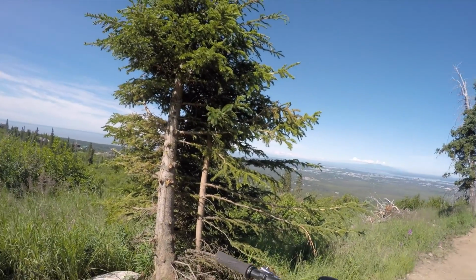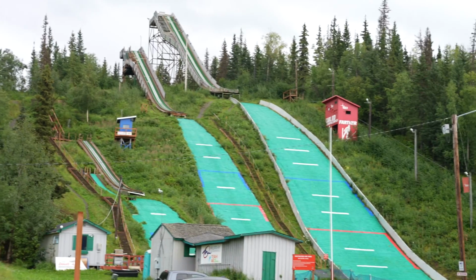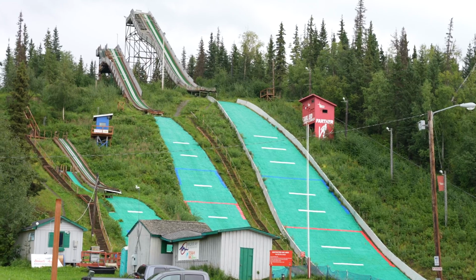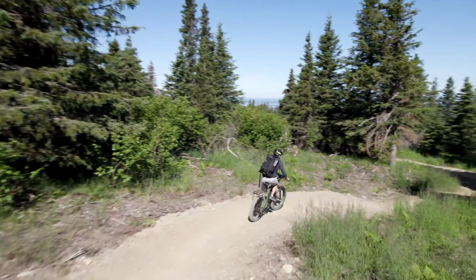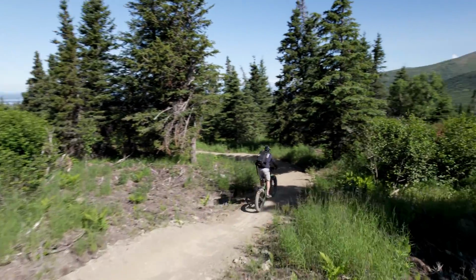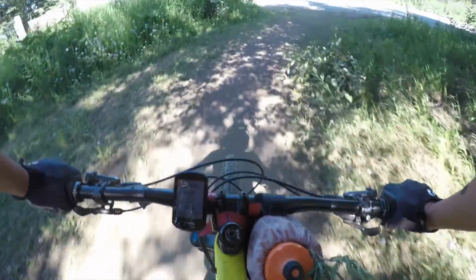You can see the ski jump from here. Do you see that? Yeah. So that's the Hilltop Bike Park. That's essentially where we'll probably be popping out of. The Hemlock Burn Trail is fun, it's almost all downhill, and it's perfect for the beginner mountain biker.